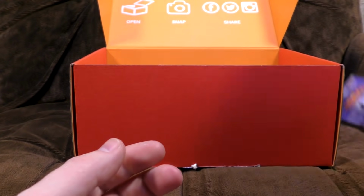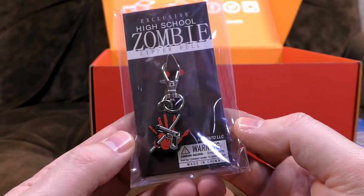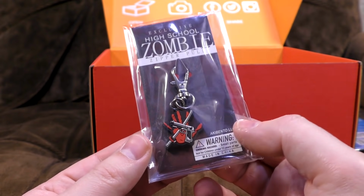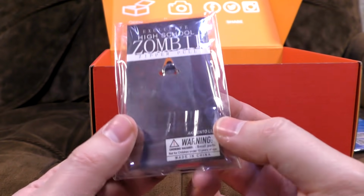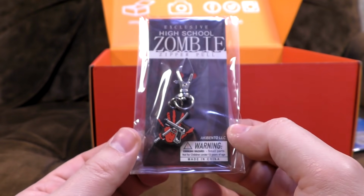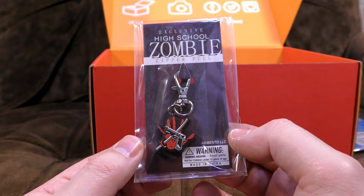What's the next item? It is the exclusive High School of the Dead zipper pull. So you can put a sort of red handprint with a gun and a katana on your zip. Thanks, Akibento. Actually made by Akibento. Look, Akibento LLC, it says at the bottom. Fair enough. Can't argue with that. Oh, wait, can I? No, I can't.